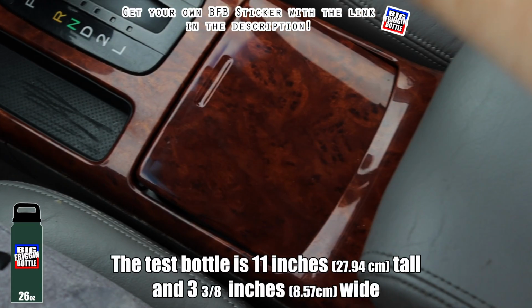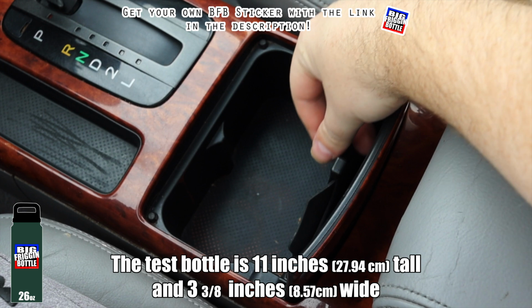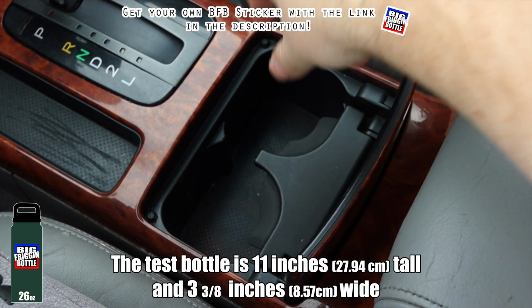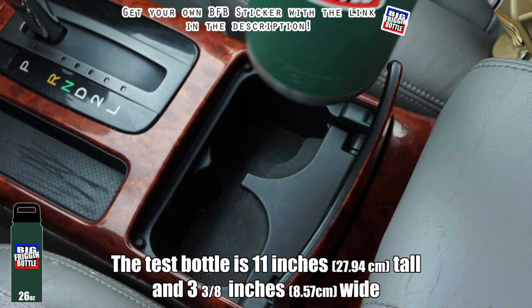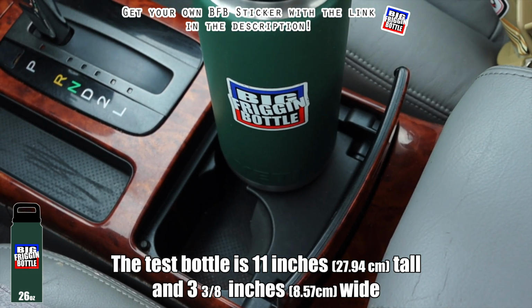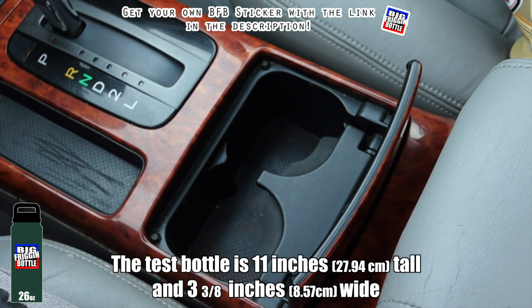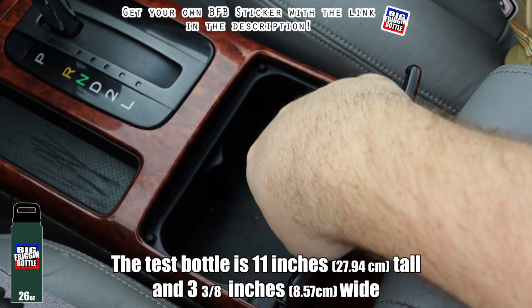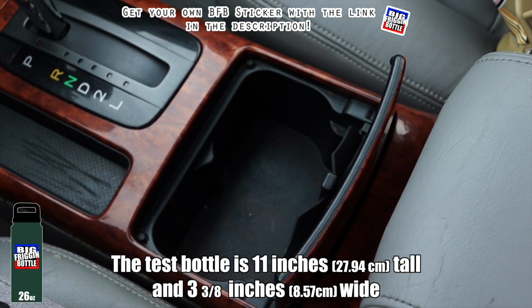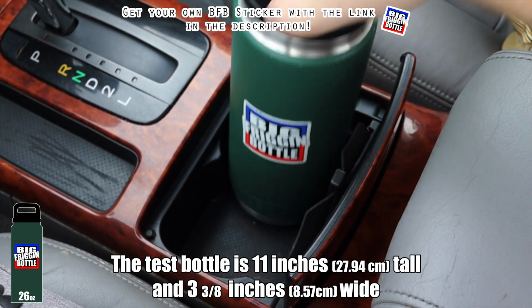And so we will do a big friggin' bottle test. But like the 2022 Hyundai Palisade I just got out of a couple days ago, this is the opposite of a Goldilocks cup holder, where it does have this little helper that makes it too narrow for the big friggin' bottle, but then when I move the helper, now it's too wide and the big friggin' bottle moves all over the place. So unfortunately, the 2002 Toyota Camry XLE V6 fails the big friggin' bottle test.